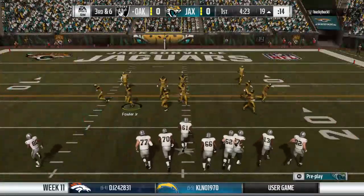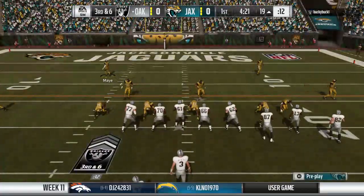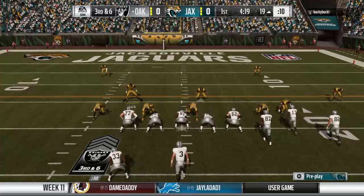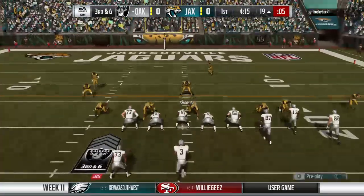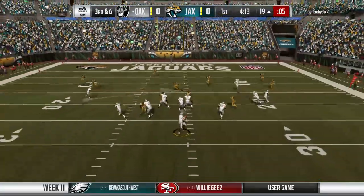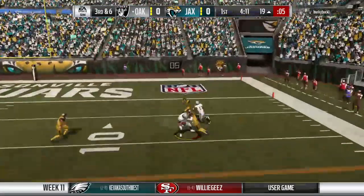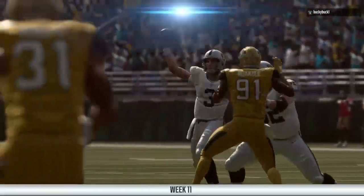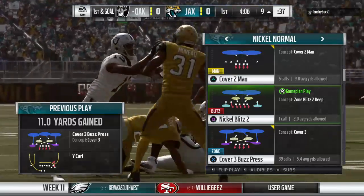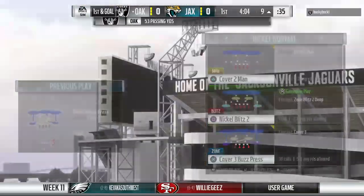Eighth play of this opening drive coming up. This is third down. Here we go now, third and 19. From the gun, Washington, and he finds Cook. And he gets it inside the 10 to the 9. They're able to convert on third down, and that sets up a first and goal.